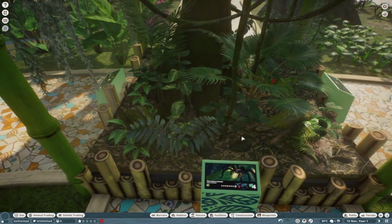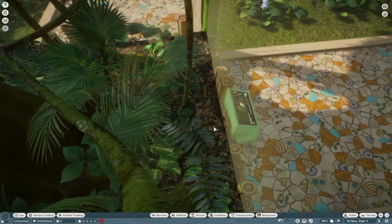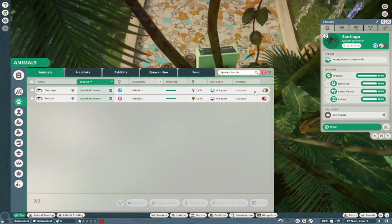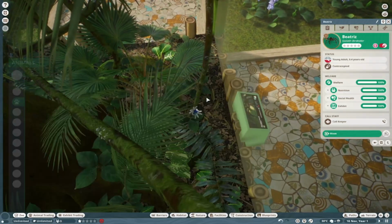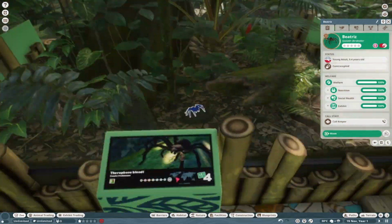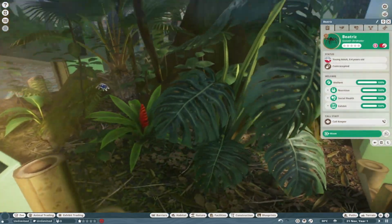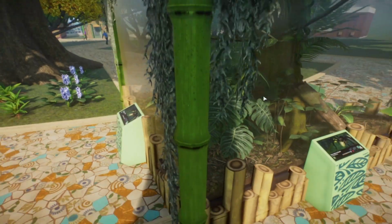Okay, with that being said, can we spot a Goliath Birdeater? Yes, I can. Oh my lord, I actually did it. Let's get in here. And let's zoom in. Okay, it's apparently Beatrice who I'm seeing here. That is a huge spider. Oh my lord, that is a huge spider, guys. The other one was sitting over here somewhere. Oh yeah, that's a big spider, right?